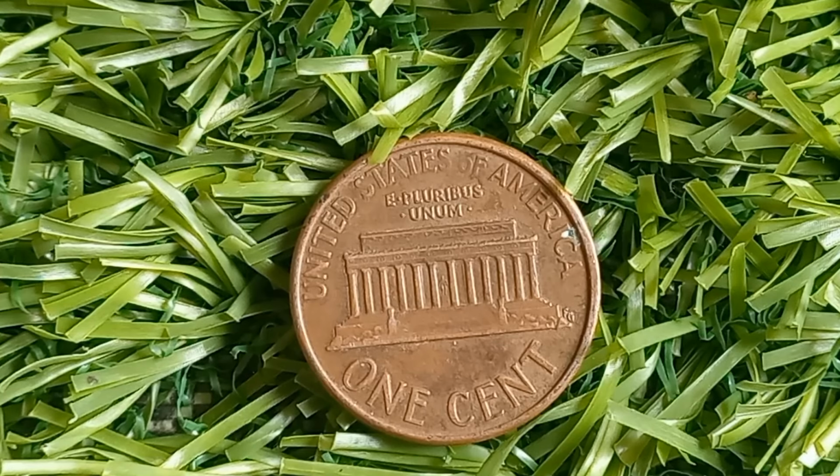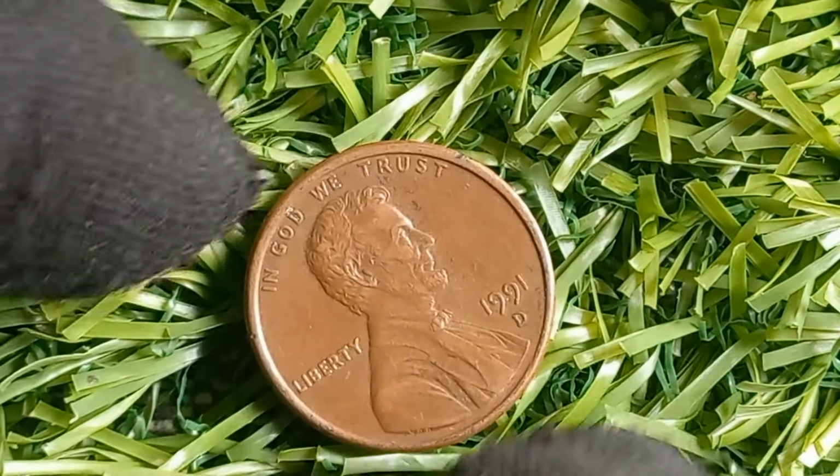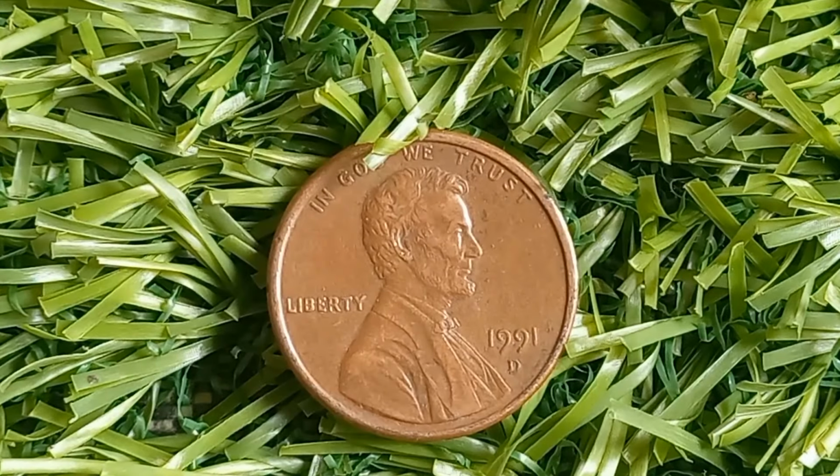How much is a valuable 1991 D penny actually worth? In average circulated condition, most 1991 D pennies are worth their face value of 1 cent. However, if you have a 1991 D penny in high-grade mint-state condition, you could be looking at a coin worth anywhere from $50 to several $100s. Coins with significant errors, especially those that are graded MS-65 or higher, can go for thousands of dollars.